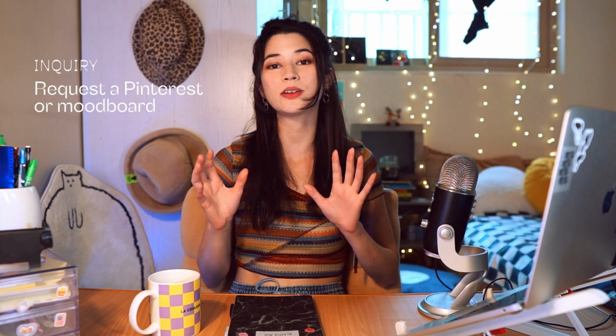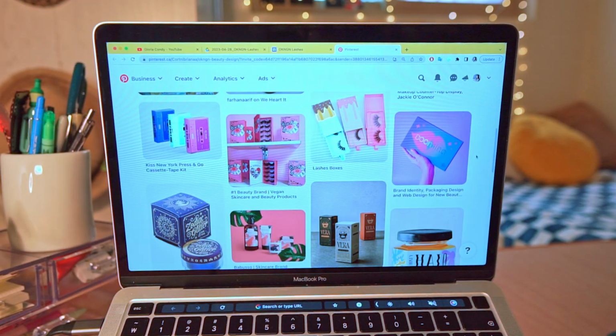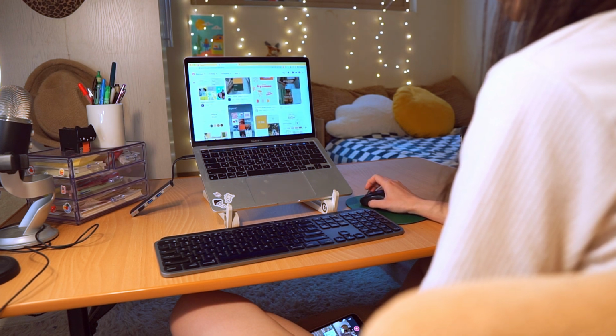As well, I also ask clients to make and send a Pinterest board. This allows them to visually communicate their needs and aspirations for their brand/packaging. It also helps me to determine if we're a good fit aesthetically or visually.